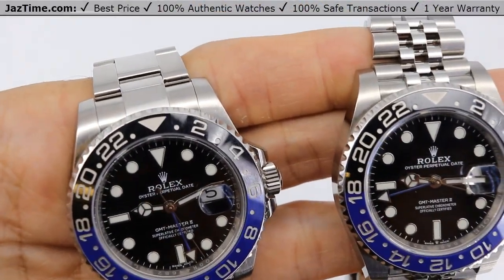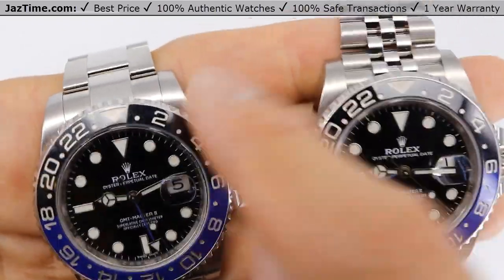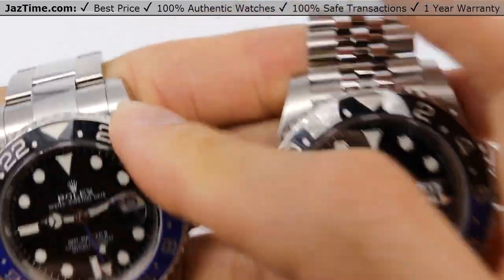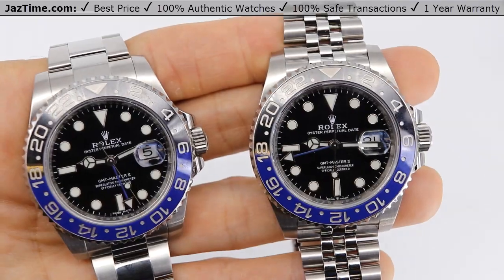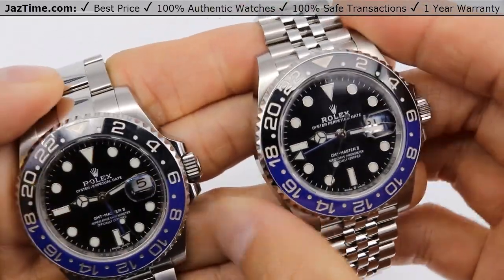It's the same bezel. It's a bidirectional rotatable 24-hour graduated bezel. It has two colors, black and blue, as you see, and it's in ceramic, so it does not scratch. Bidirectional means it moves both ways. And it actually can tell a third time zone. I can't go into it in this video because this video is for comparison, not for instruction. We have those videos in our other ones.